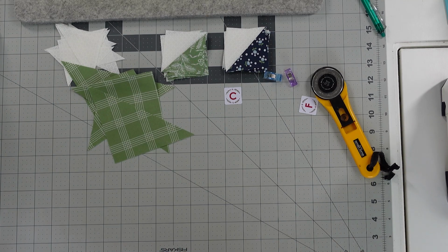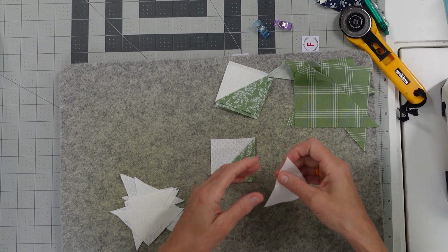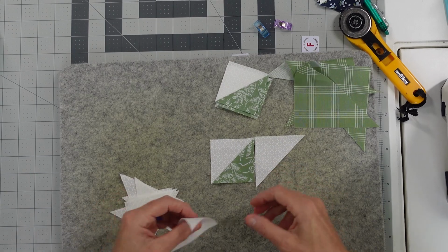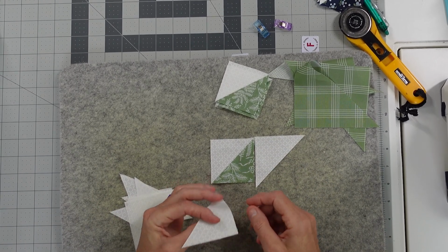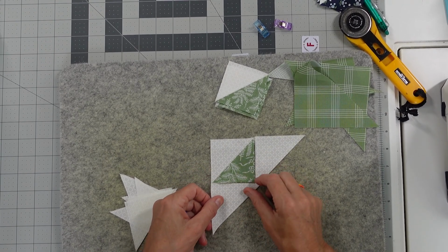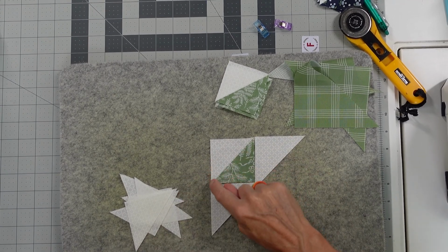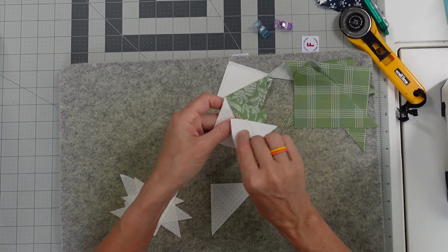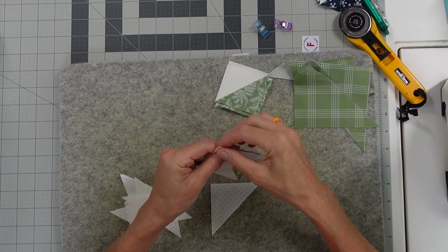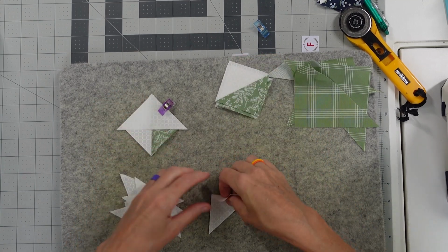There we go. We're going to lay our half square triangle just like that, and then C, right sides together, are going to go like this. Let's see, what's the right side? There we go. Yep. It's so hard to tell on this fabric. Anyway, what we want to do is line this edge up right here when we're putting these two together. So flip them over and line up these edges, and we're going to sew along that green edge.